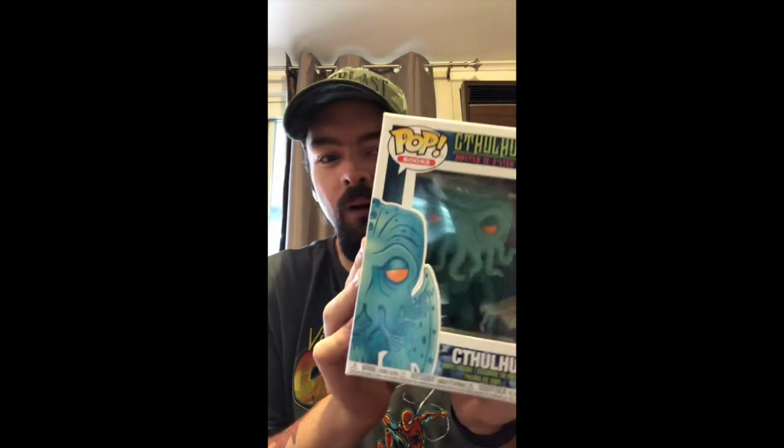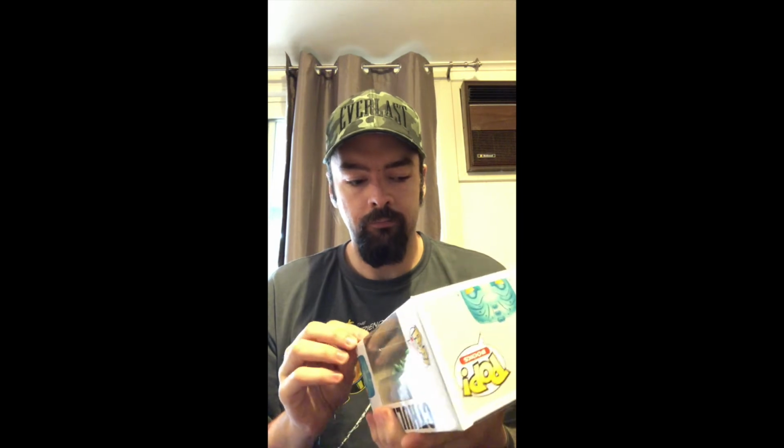Next one. Oh, this one. I'm saving what I think is going to be the best one for last. The next one we have is the great old one, Cthulhu. I've only just started reading H.P. Lovecraft. Call of Cthulhu is perhaps one of the most well-known of H.P. Lovecraft's works. I haven't started reading that one yet. I've got to read it. It's going to be so cool. But that is a really cool-looking Cthulhu.